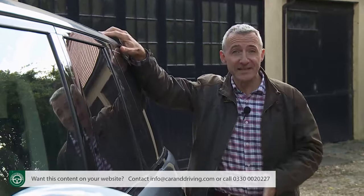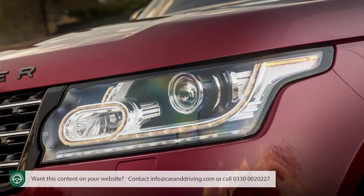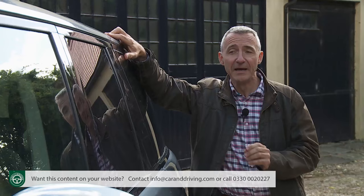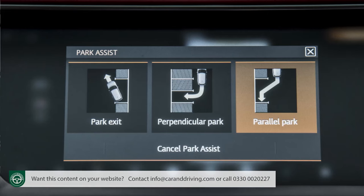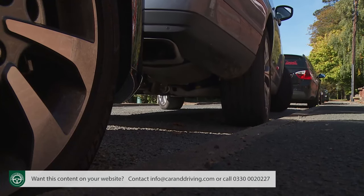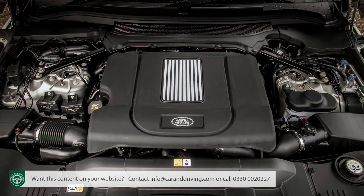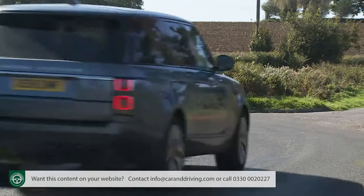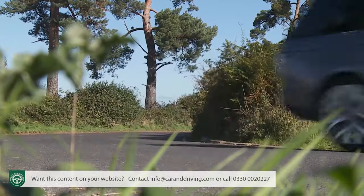Now, if you're interested in technology, an upgrade to the pixel LED or pixel laser LED headlights might grab your attention. You'll probably also want the head-up display too, and maybe also the park assist system, which will automatically steer you into spaces. For the P400E hybrid and the V8 supercharged petrol models, you can specify an active rear locking differential to optimize tarmac cornering traction and stability.